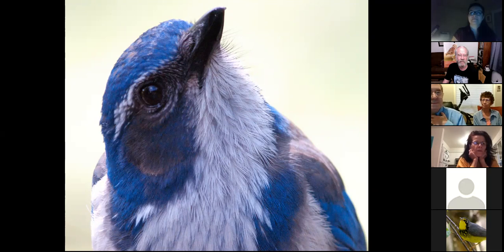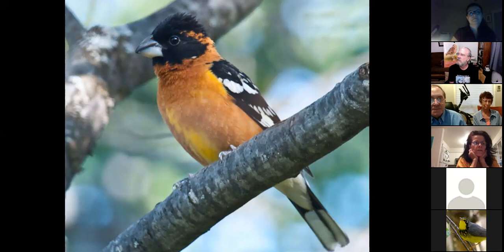Next. This is a male adult black-headed grosbeak. They usually come through my place in spring and summer. They come through, I think, usually early May. I don't know if they actually nest near me or if they go a little higher up in elevation, but sure enough, like a month or month and a half later, they come back to my property with their kids and devour sunflower seeds from the feeder.